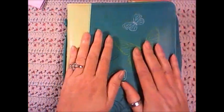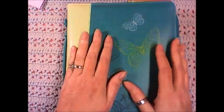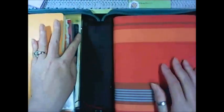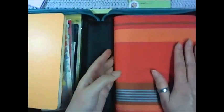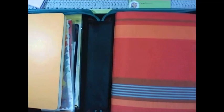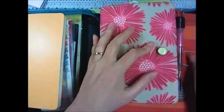I think these come in smaller sizes. I would need to check the size, but I thought I was ordering the correct size and obviously not. So that is what I'm storing my Hobonichi in right now. Of course, I do have it in the cover, but it's all here tucked away in this Bible cover. So that is my update.